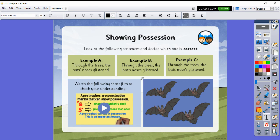I think it would be example A, because bats ends in an S, so we just add the apostrophe after the S. If it was example B, we'd only be talking about one bat. The bat's nose glistened, because there's just one bat. And example C, I think someone's gotten really confused with that one.